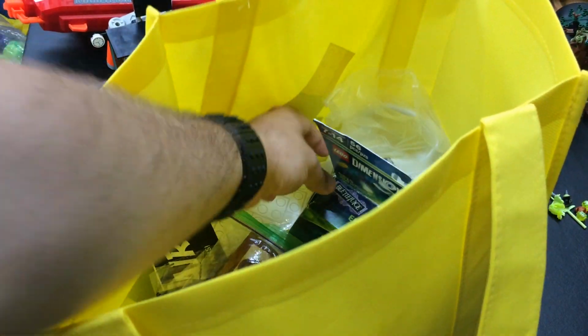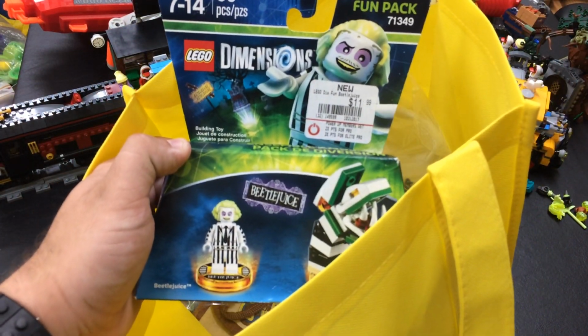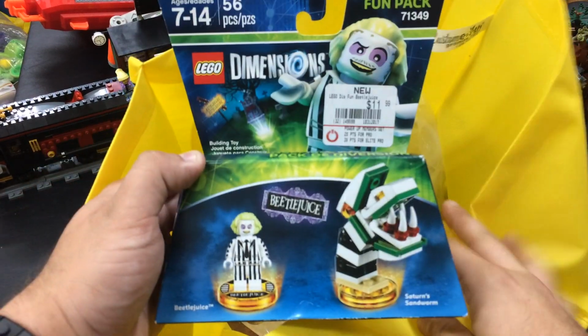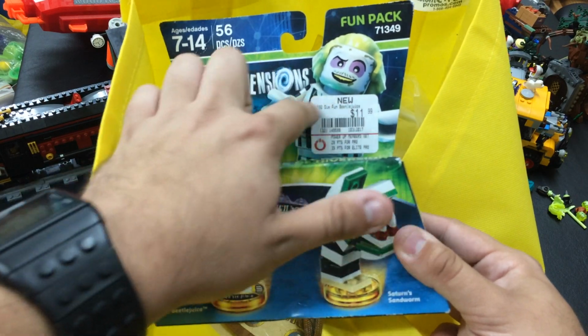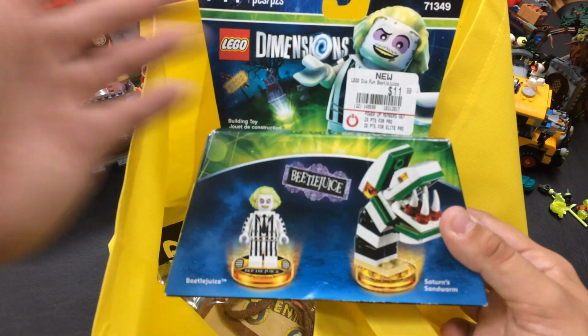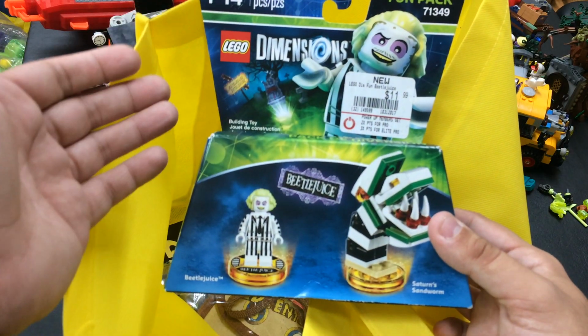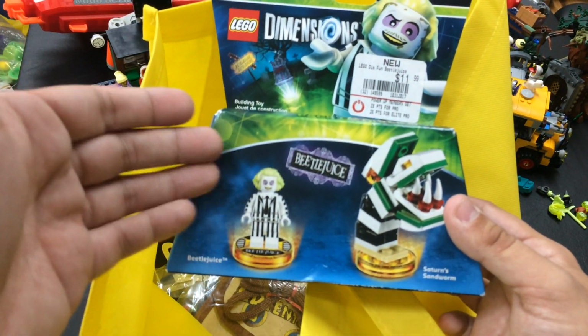First thing we have from the yard sale, a LEGO Dimensions Beetlejuice Fun Pack. Retail price. I actually got this for about $15. I know it originally came out around $12 to $15, which isn't bad. That's not a lot of inflation on it in the resale market, being sealed. This is a very highly wanted minifigure.